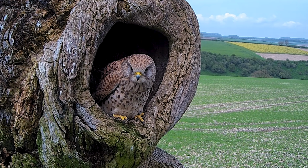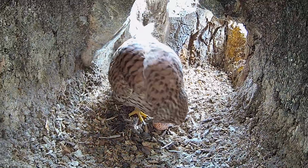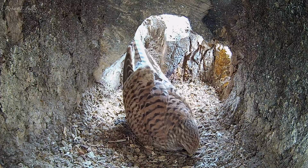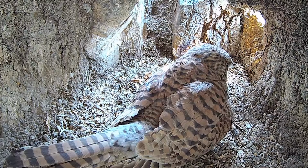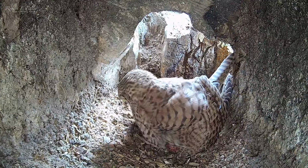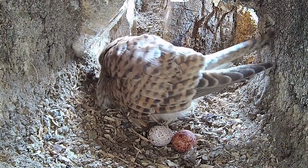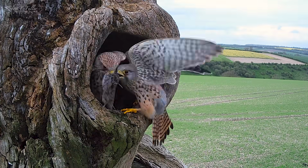Kestrels lay eggs 2 days apart, so I'm keeping a close eye on the cameras. Jenny heads inside and settles in. It looks like she's ready. As she stands up, she begins contractions and soon reveals a second egg. By comparison, the first egg looks so pale. Jeff brings in a freshly caught vole for Jenny. He's working hard to provide for his mate.